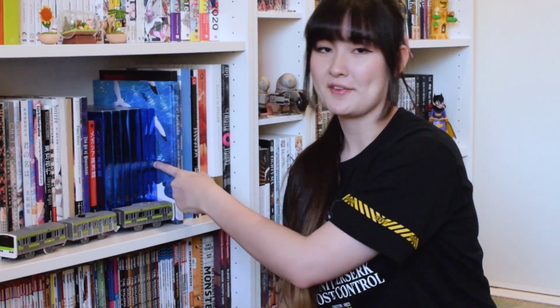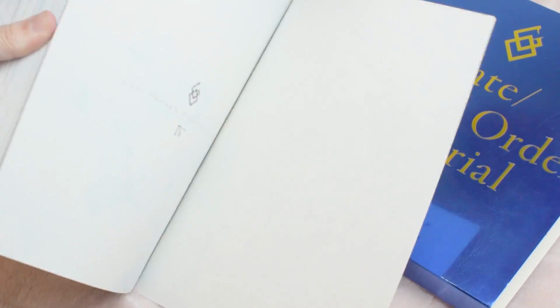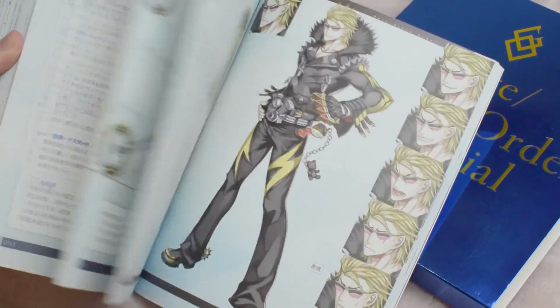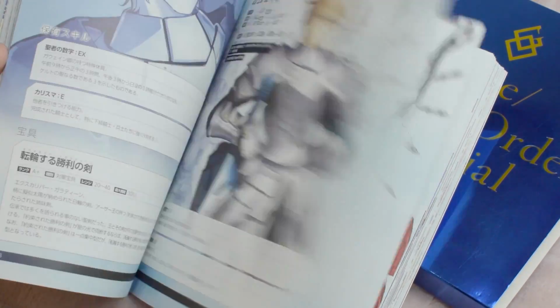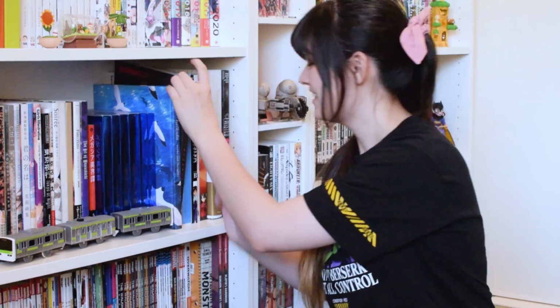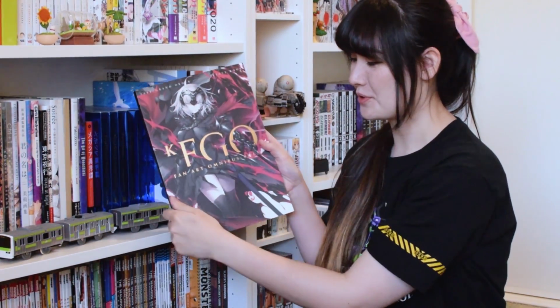So here we have my Fate Grand Order materials. I have materials 1 to 6. And it's nice to flick through to be able to look at all the characters that I wanted but didn't get in the game. Great. This is also really cool.